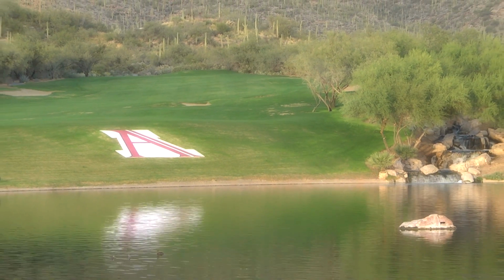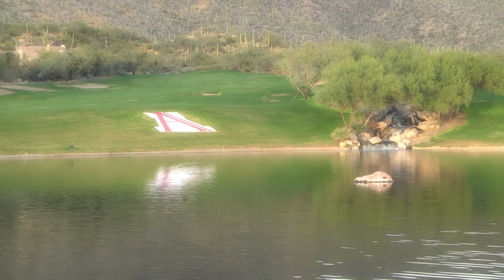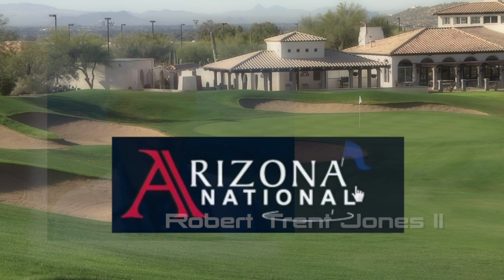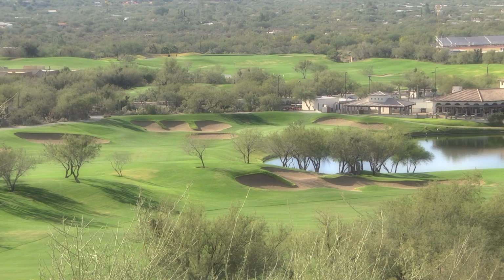In my book, the big red A in the background stands for awesome, because that's the only way to describe this golf course, built by Robert Trent Jones II, originally named the Raven at Sabino Springs, now Tucson National, after a wonderful renovation that has made this course the ultimate signature of desert golf.